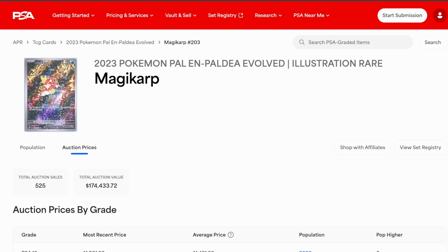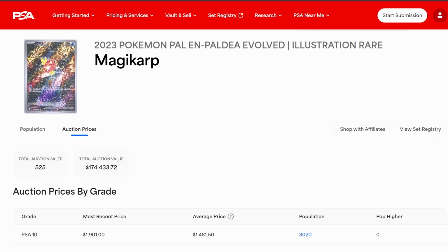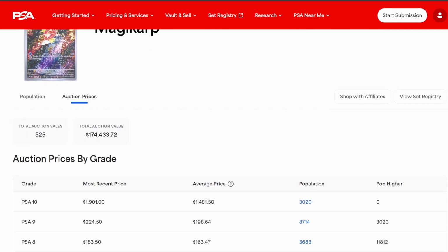And I think having illustration rares as your chase card is actually not a problem. Yes, I prefer SIRs. I think anyone else does. The texture is very nice on an SIR. But I understand why they have the illustration rare slot. Low key, I think if this was a special illustration rare, it would be even more expensive. And do I think this is going to go down? Yes. But I don't think it's going to go down anywhere near where it was months ago.